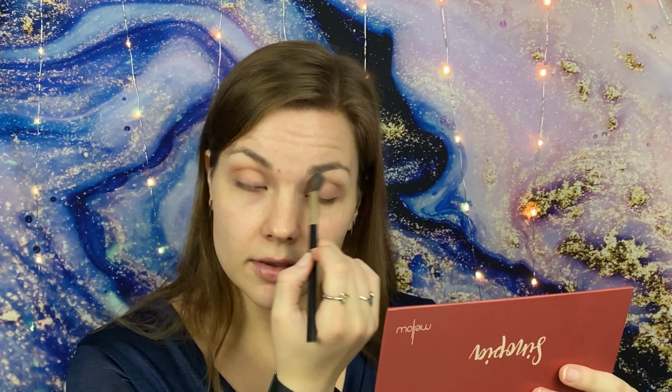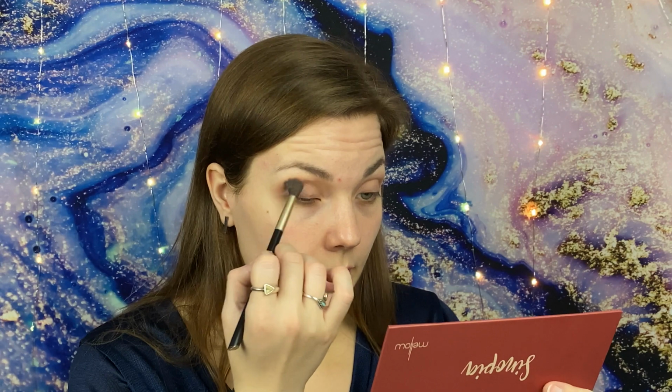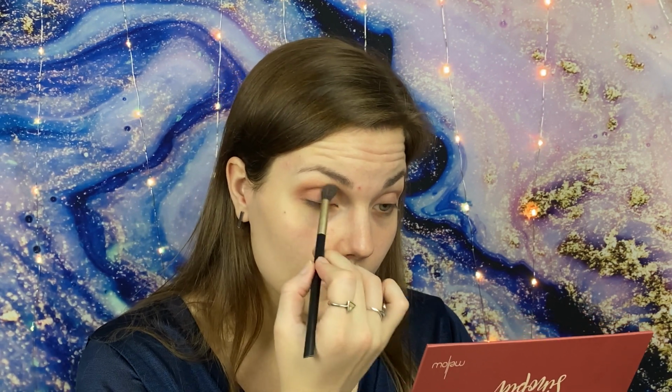That's a pretty shade. It does verge on kind of like a brown, which fits with the other shades in the palette, so I definitely understand where she's coming from. Gonna tap into her again and build up a bit more of that color. All right, very nice. Now that I have that down, you can see the fallout, definitely real. For me though, if the shadow works well, I don't really mind. It definitely can be messy, but you know, you're working with a powder product. What are you expecting?